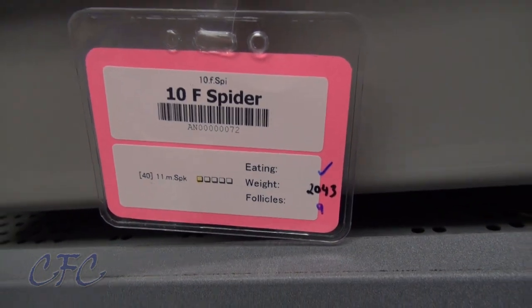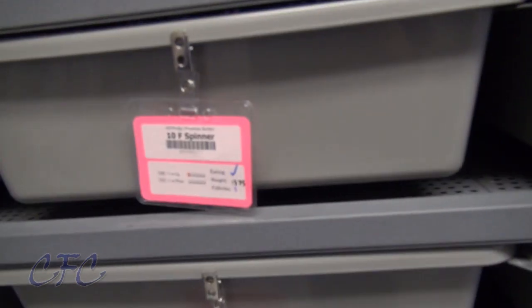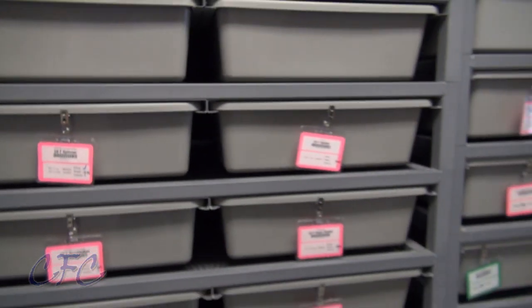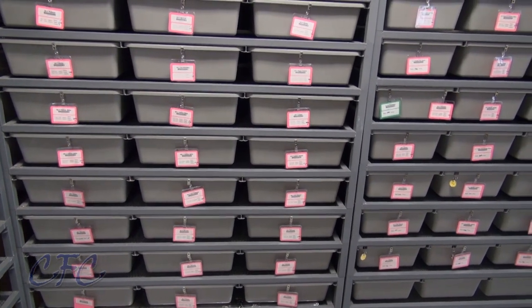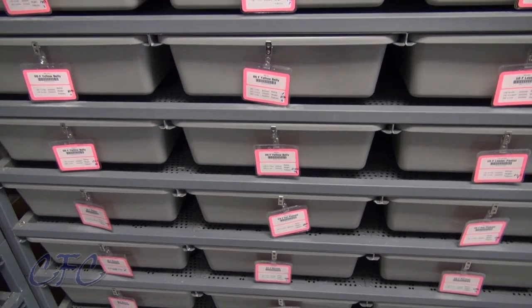See, I've got the spider locked up with the spark, and here we've got the coral glow and the spinner. Not gonna zoom in on too many of these. Got to keep some secrets, but I've got some really cool pied stuff. I got a few het pieds.